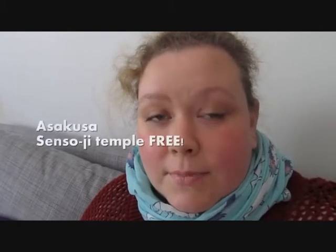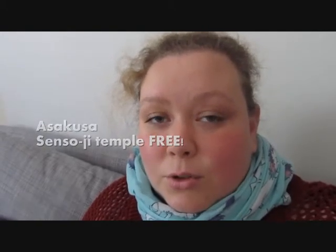But yeah, the second day for 4,000 yen, I would start in Asakusa to see the Senso-ji temple, and it's a huge temple. There are also lots of Buddha statues, shrines. It's a huge area and it's really beautiful. It's close to the Tokyo Skytree.